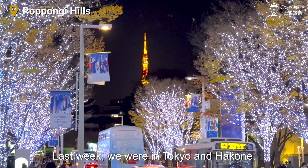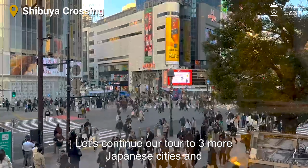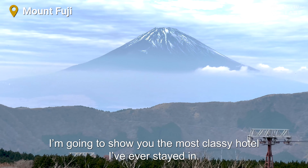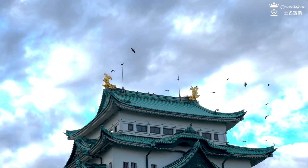Last week, we were in Tokyo and Hakone. Let's continue our tour to 3 more Japanese cities, and I'm going to show you the most classy hotel I have ever stayed in. We are starting from Hakone to Nagoya.